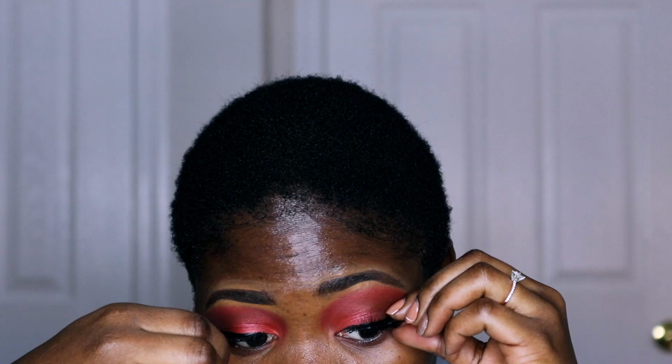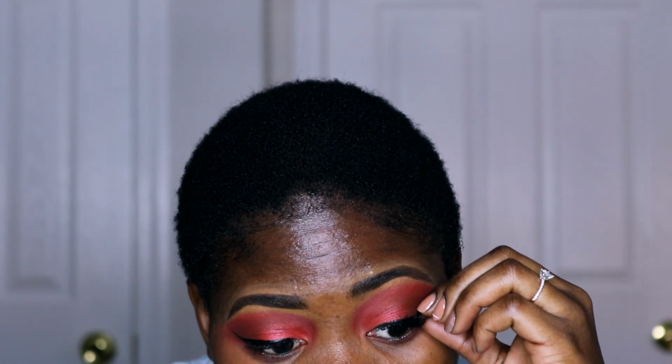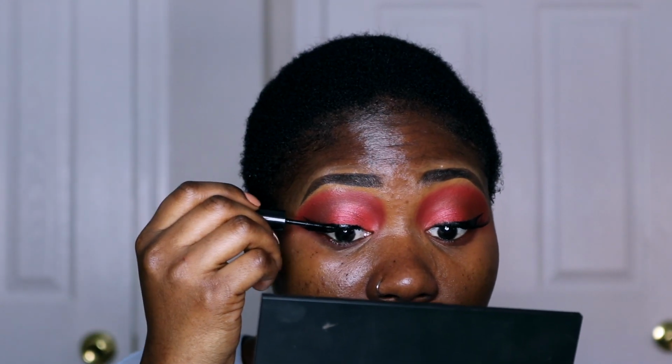Mascara. The bottom lash, I'm gonna go in with the dark color that we used. Now I'm gonna go back in with the liner because I smudged everything around, and just reapply those areas that I touched.